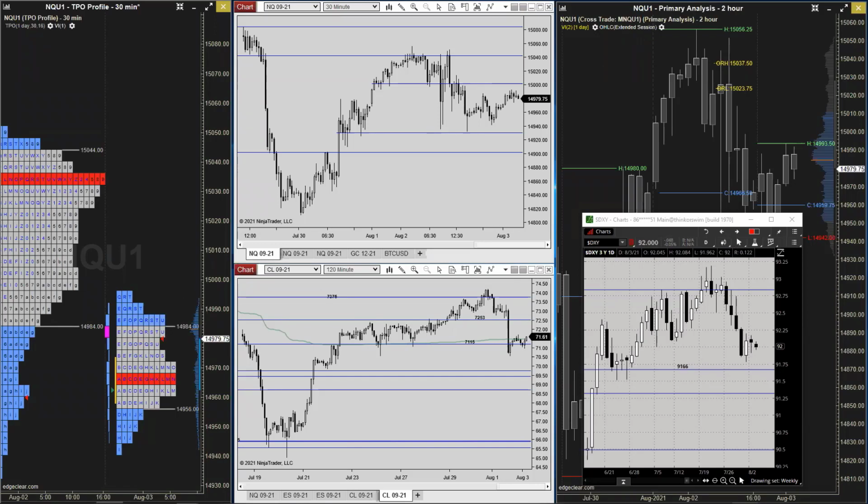FOMC speaker Clarida will be speaking. We do get some crude oil data, weekly crude oil stock, but that's after the cash close in equities. So a little bit of data as we come into the States.